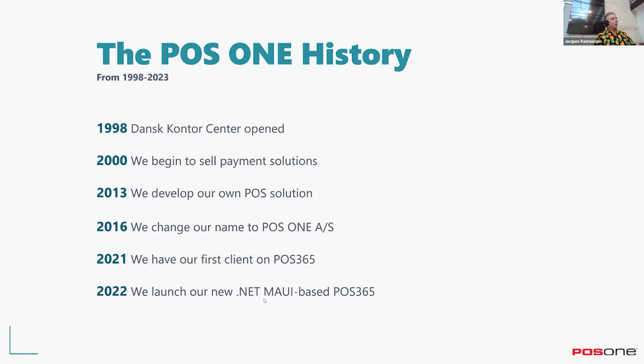And last year, we launched it on the .NET MAUI-based framework for the new POS front, which I'll show in a minute. And the .NET MAUI, that is a big thing for us, hence the shirt, because we are the MAUI guys. We are the new guys, and we are doing it this MAUI way. We like that theme.